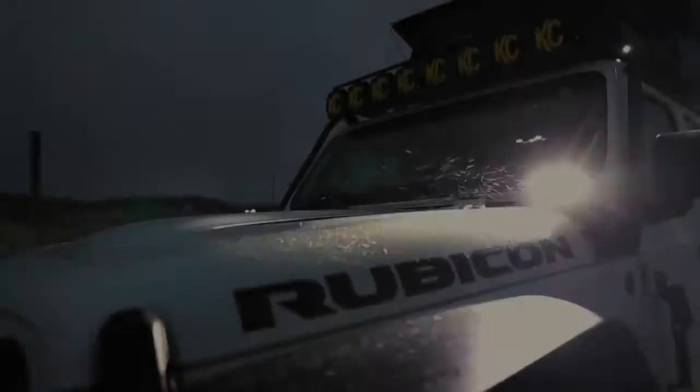And we now have the 2 rigs on the road, which is pretty exciting. Can't wait to get out and field test it on some bumps and trails, and it's going to be fun. Let's go take a look at our Jeep. Thanks, man. Thank you.